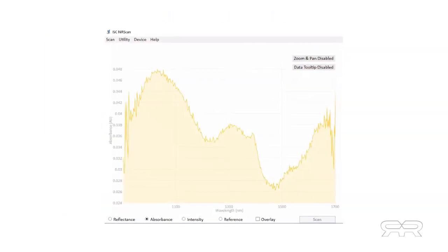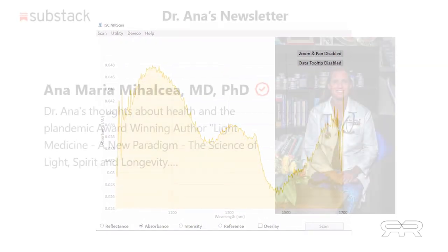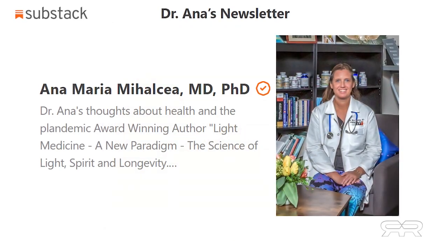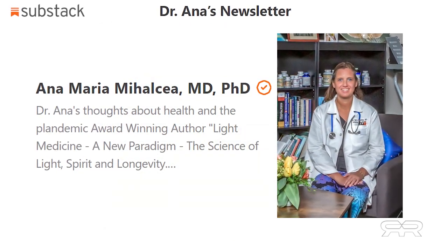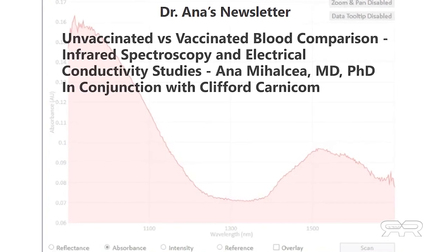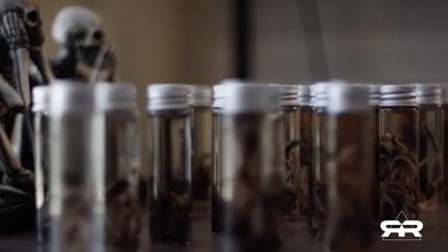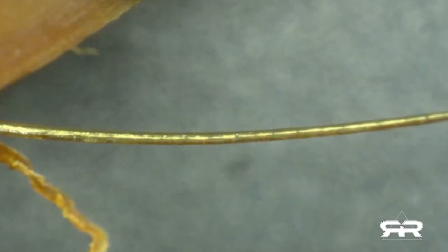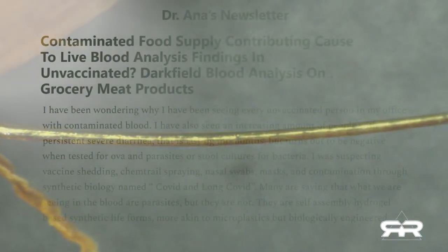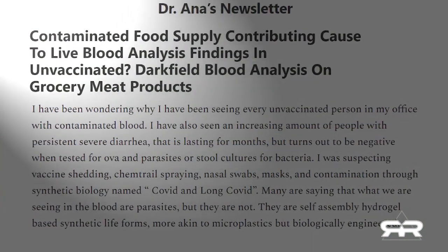Using infrared spectroscopy and electron microscopy, Dr. Anna Maria Mihalcea has been studying the blood of the vaxxed and the unvaxxed for over a year now. And at first, she was finding the same contamination in only the blood of the vaxxed, a contamination that she describes as ribbon-like structures, much like the mysterious blood clots being found by coroners. But lately she's been finding these ribbon-like structures in the blood of the unvaxxed as well.